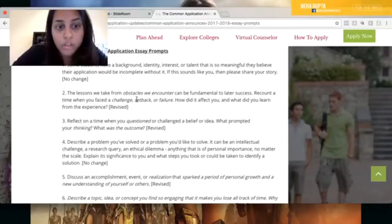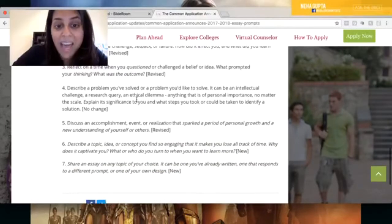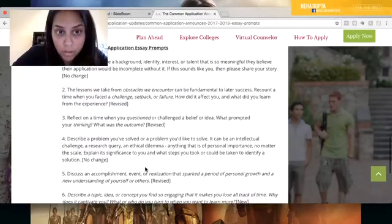So these are some of the prompts here. They've added, as you can see, more prompts for students to answer. And really understanding the right prompt is so important in the application process.